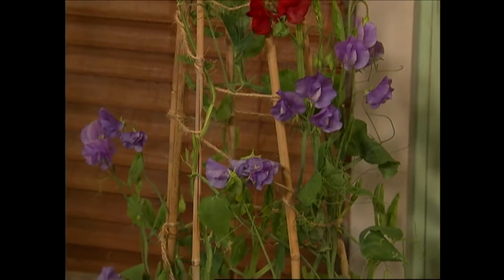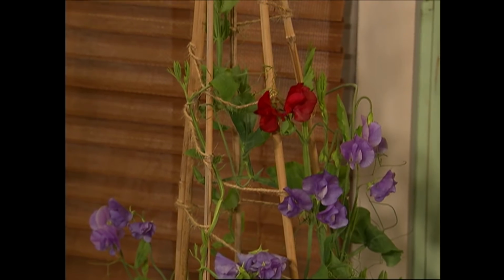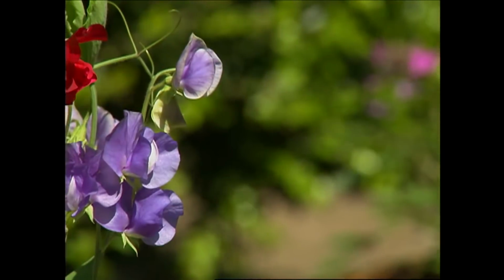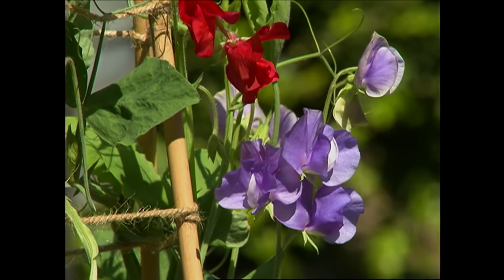I don't know about you, but they're just things that I love to grow. They may not last very long, but it's just worth it. Like these sweet peas. They're just now coming into bloom, and they're so fragrant, a wonderful old-fashioned plant. The downside, of course, in my part of the world, is once it gets really hot, the sweet peas die back. I have to plant them very early, and I have to plant them every year.